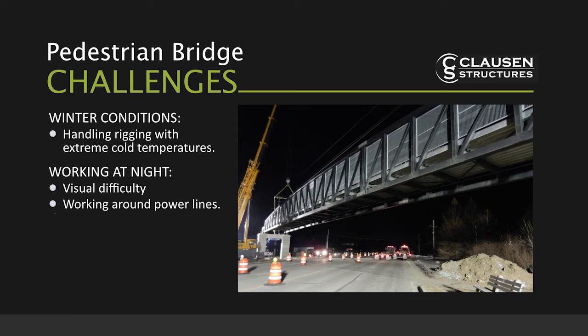Yeah, as you see in that picture right there, that was the first pick that we made. That was a 210-foot long span. We initially assembled those three sections on the ground in one of those lanes during the day. We were only given one lane to be able to assemble those spans together.